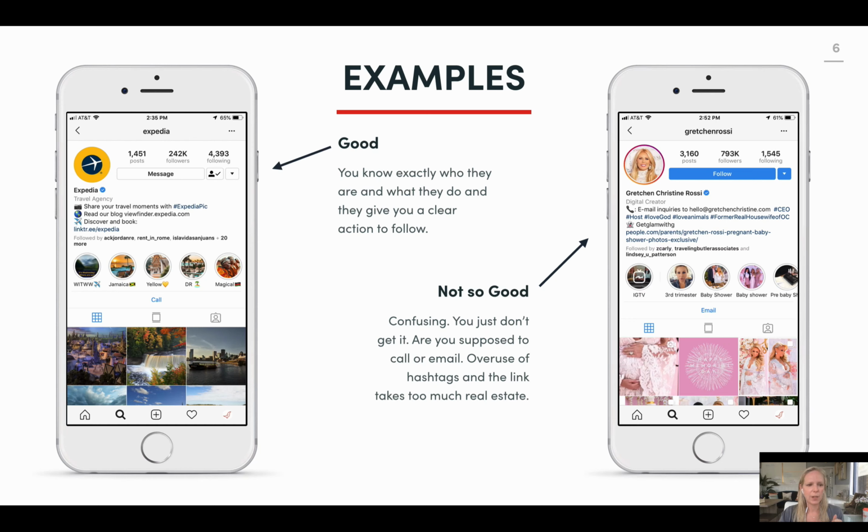So the top one we have here is Expedia, which you guys should all know, hopefully. In this one, I know exactly who they are, what they do, and what they want me to do. They also, you can see, use a Linktree. So if I click on that link for Expedia, it opens up multiple links that I can go and do different things. But I know exactly what they want me to do. They want me to discover and book. And so I would click the link, see all their links, go to their different blog posts or their book now, whatever they have in there. I didn't check on that, but that's a great bio.